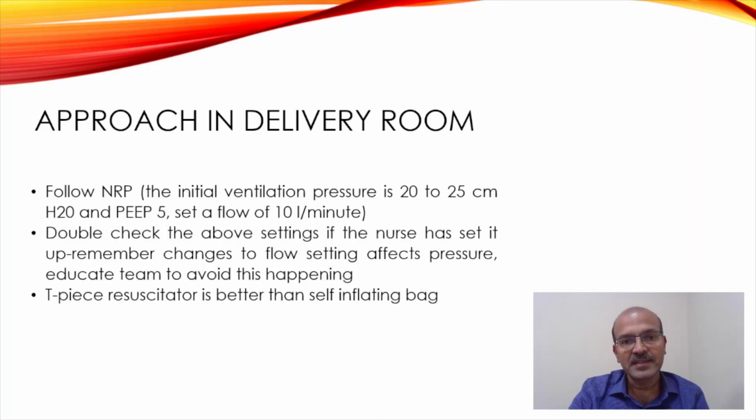So the main thing is to follow the steps right from the delivery room, and obviously the Neonatal Resuscitation Program guidelines are ideally practiced so that everyone is in sync. The initial ventilation pressure is 20 to 25 centimeters of water. Set the PEEP at 5, and it's obviously better to use a T-piece device like NeoPuff.